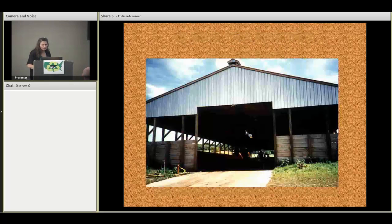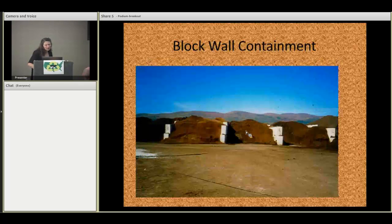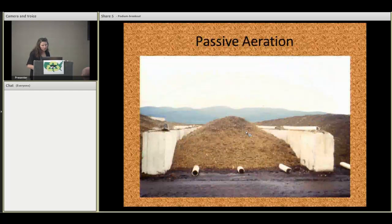But I like these facilities. They're really very versatile and very, very simple. The person that designed these really had his head on right and was looking at simplicity. It's a pole barn. It's not very expensive. I was talking about the containment blocks, and this is a large farm. That's a 2,000 cow farm, but just being able to use those containment blocks works really well. This farm actually had added perforated PVC pipes in those to add more aeration into the system.